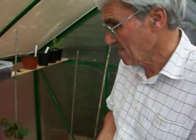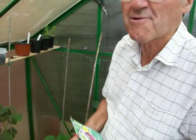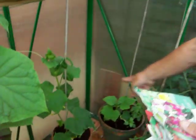So how much is a packet of cucumber seeds then? Cucumbers are about 99p if you go to the right place. For how many? Well, more than you need. I've got some here in the packet. You can only grow so many. Anyway, there's a cucumber plant as well, and another one there.